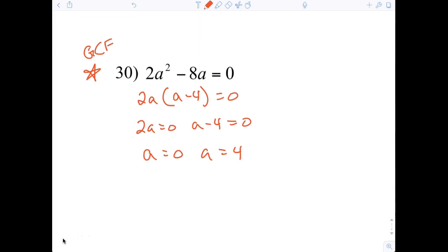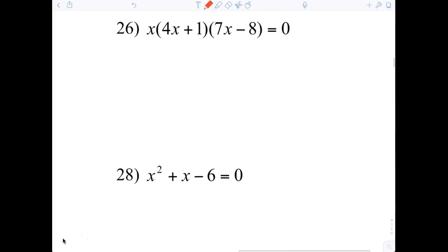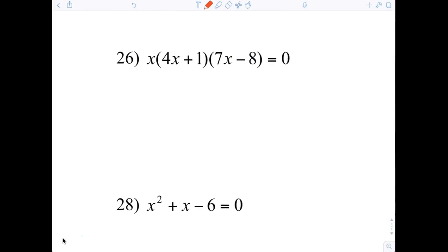All right, here we go. 28's an easy one. Straight factoring, easy. Make sure you look at that one. How about 26, easy or hard? Easy because it's already set equal to what? 0, and these are already what? Factored. How many solutions are there? 3 solutions. Thank you. 3 solutions.